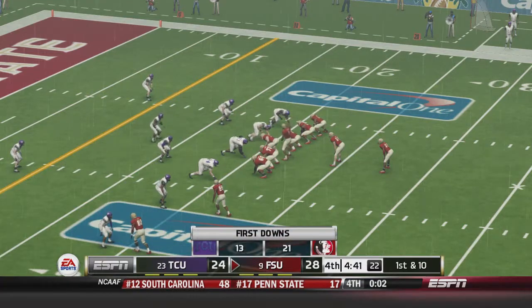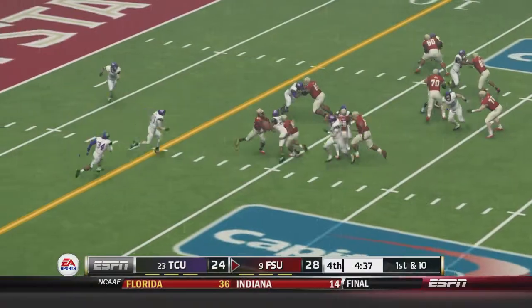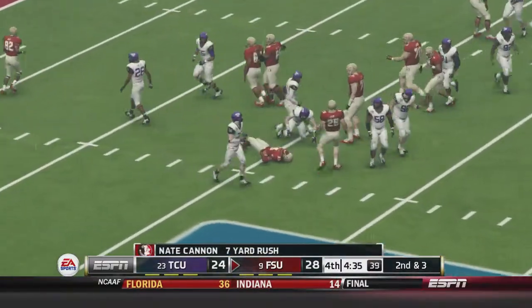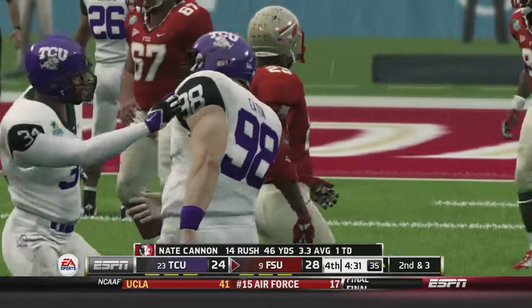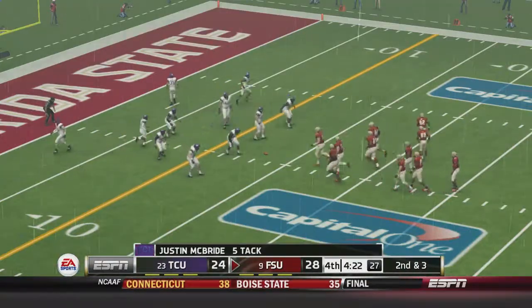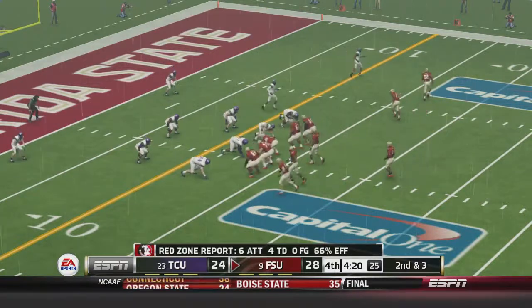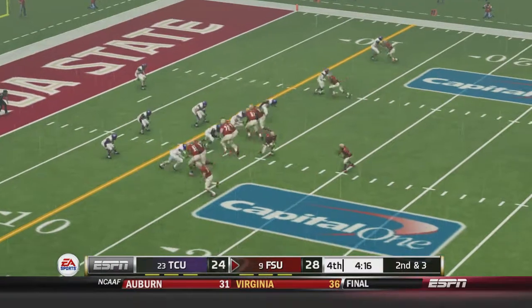Florida State's gone for it on fourth and three. Did not get it. Florida State has pitched to an empty man. There's Cannon up the middle, and we'll get 7 yards, down to the 13-yard line. So without those two issues, Florida State would have a bigger lead, and a field goal would put this thing out of hand, I would think.